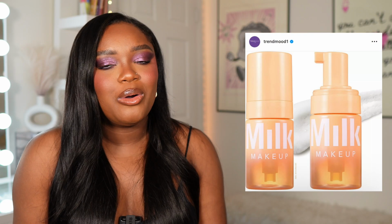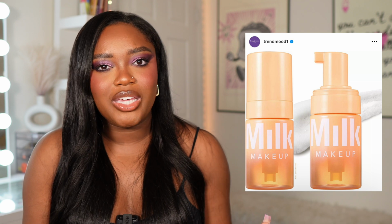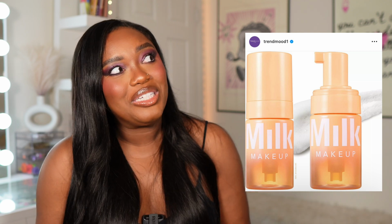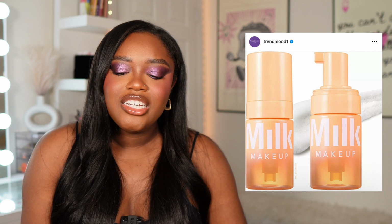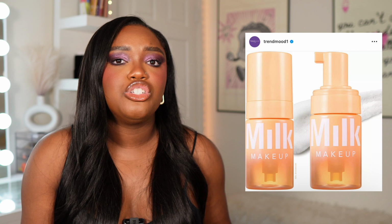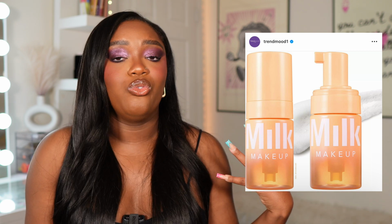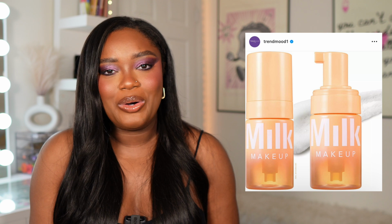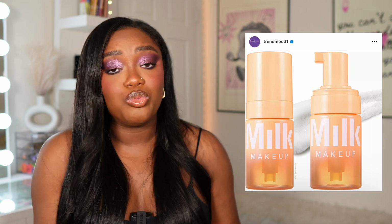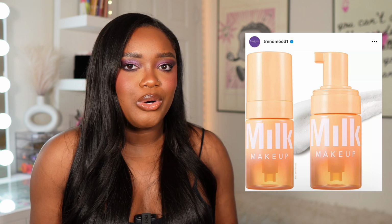Looks like Milk has come out with a new foaming primer. This is so interesting. It's supposed to be like a glowy primer with skincare infused in it. I will be picking this up too. I just love fun products, and I also just love Milk. Milk has really been coming out with so many good products lately, and I've just been loving it. And I feel like they are on a roll with all of these new releases, so I am going to be picking this up. It sucks that it is as small as it is because it looks really tiny, but I'm hoping that this is one of those products where a little bit goes a long way.